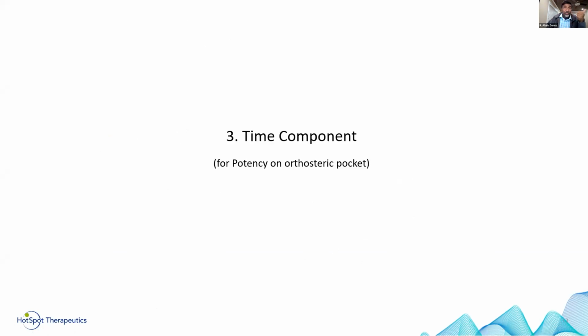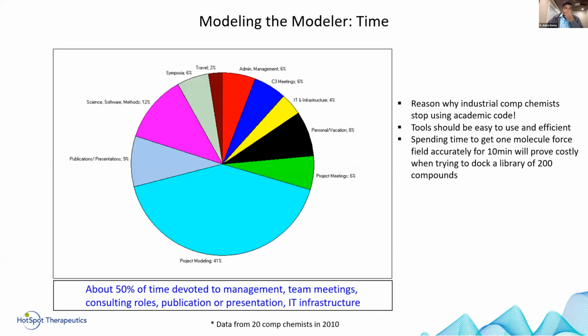So the last one is the time component. This is old data. Any computational chemist walking into your organization or company, what is the time that they have to do real project related modeling? One of my bosses, in 2020, asked us to write down every hour that we spend on something in an Excel sheet. We kept sending it; there were about 20 computational chemists, and we kept sending her the Excel sheet. Three years later, she just tabulated it and made this pie chart. It is interesting to see that 9% of the time we spend on publication or presentation. We put together slides to explain to others what we are doing.